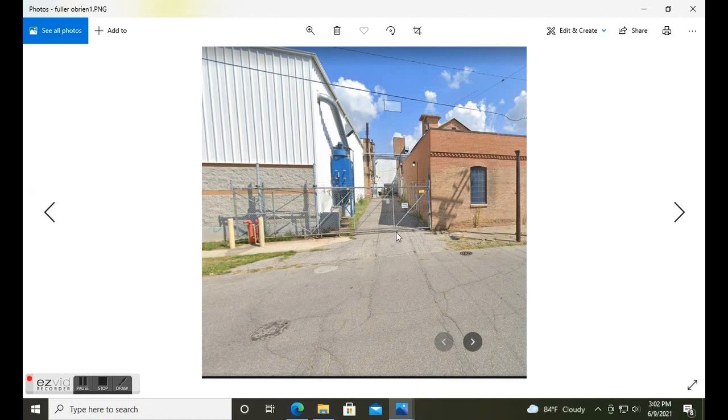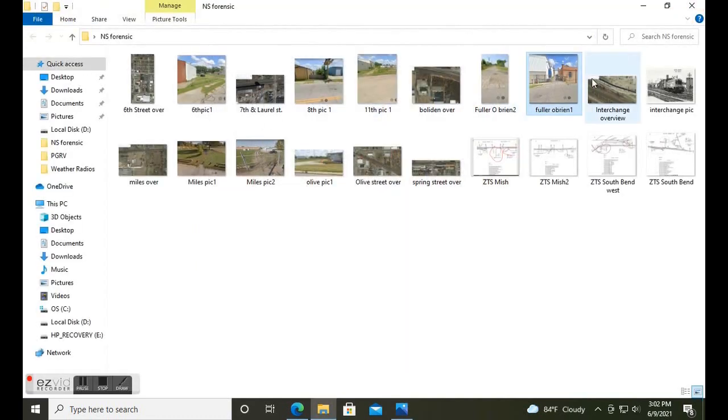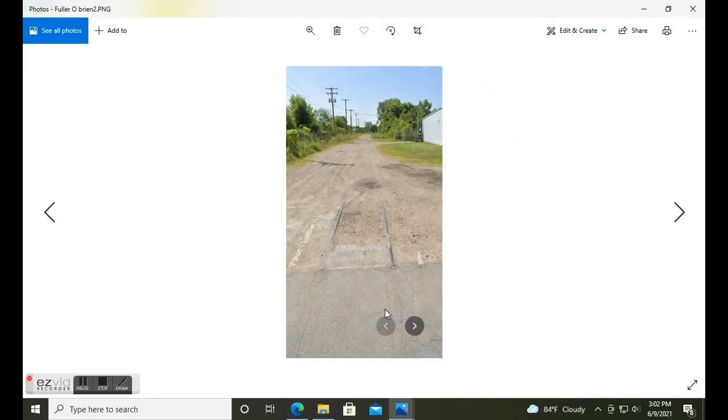Here's Washington Street looking north into the old Fuller O'Brien, and you can definitely see the cracked pavement where rail is probably still under it. I remember tank cars being spotted in that narrow area, probably back in the 70s, maybe into the 80s, but 70s for sure. Now we look on the other side of Washington. There we have our definite confirmation. There we see rail for sure.